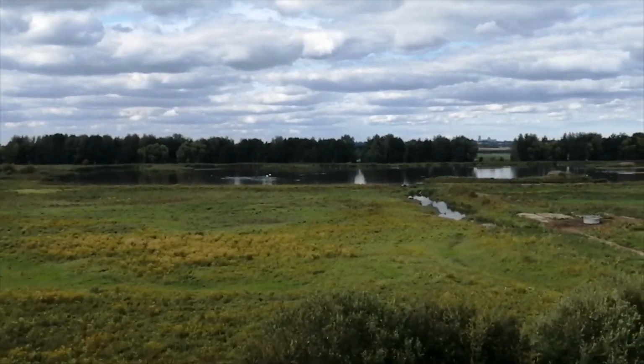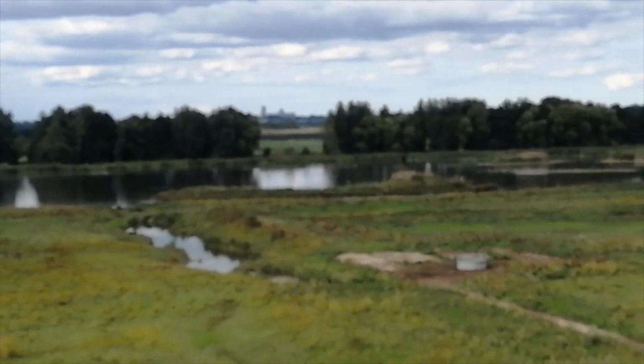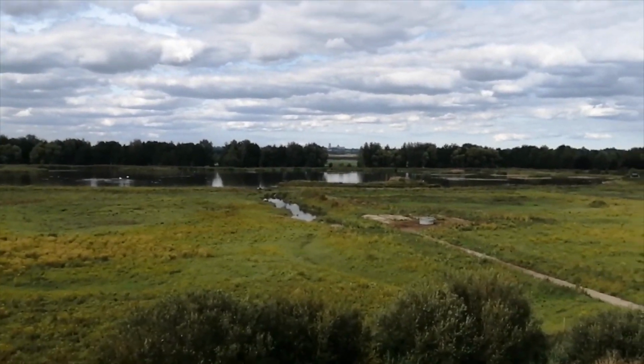And then there's a beautiful big lake over there. And the little gap in the trees looks like it's been purposefully left because once again there's our beautiful cathedral over in the distance there. It's almost like it's been purposely left for that.